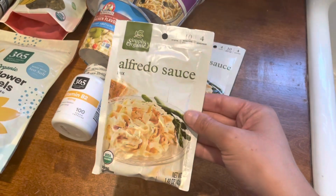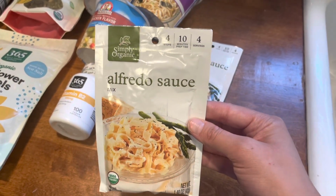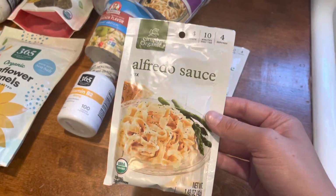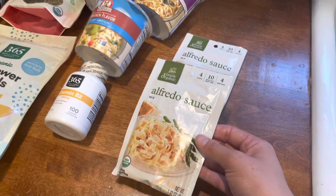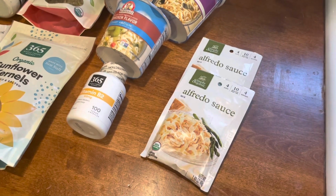The Simply Organic is relatively inexpensive, around $1.69, and I am a Prime member, like I said, so I did get a percentage off, but you just mix this with water. Really great to have on hand. Of course, we have jarred Alfredo as well, but we really love this stuff too.